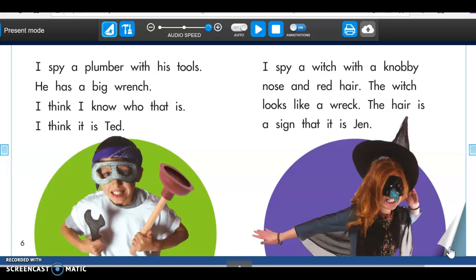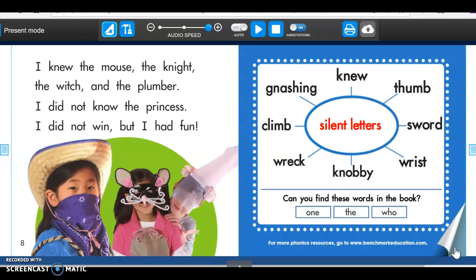I spy a witch with a knobby nose and red hair. The witch looks like a wreck. The hair is a sign that it is Jen. I knew the mouse, the knight, the witch, and the plumber. I did not know the princess. I did not win, but I had fun.